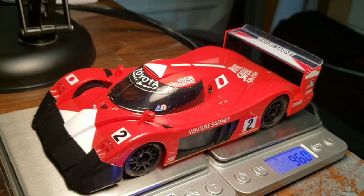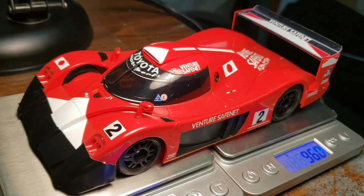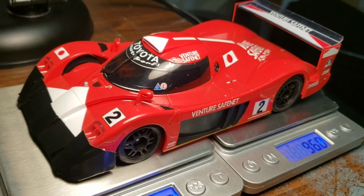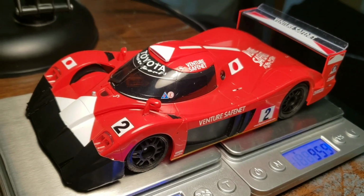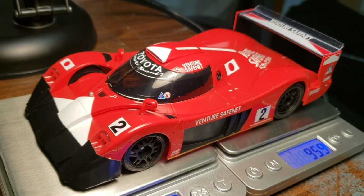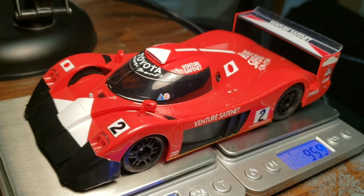Anyway, there you have it. The Toyota GT1 body has now been made effective. I was not able to deal with having a wing on a car that was pointless and did nothing, because then it would sort of be a Honda.